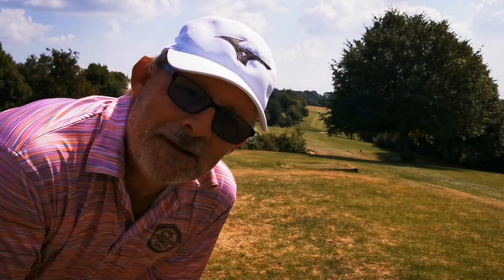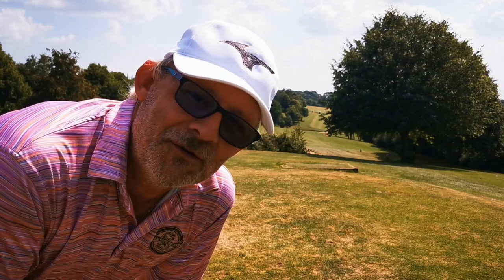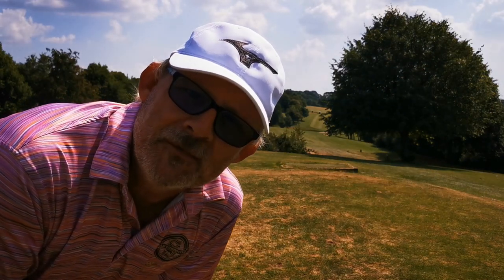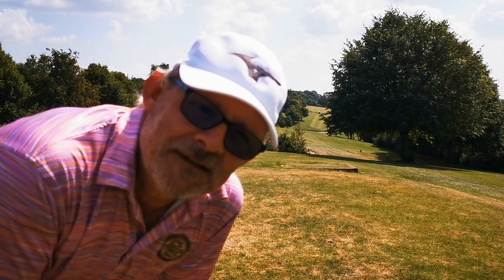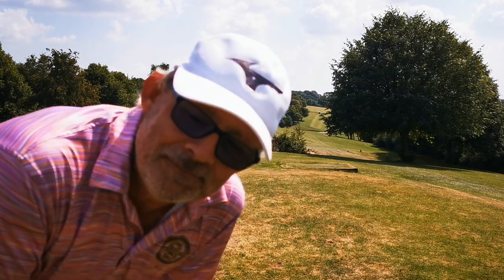As it happens, came down a bit steep, popped it up and it's short. But no harm done. And that's how I try and play my golf, really, is no harm done.